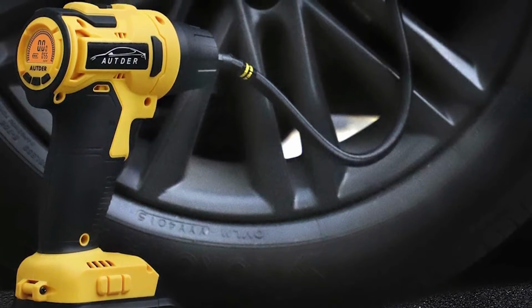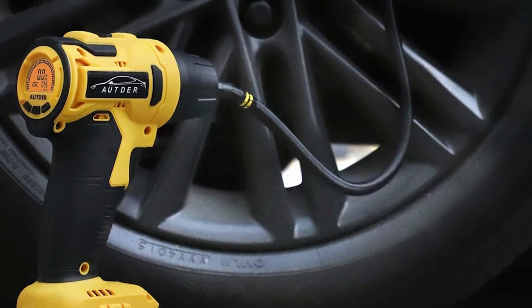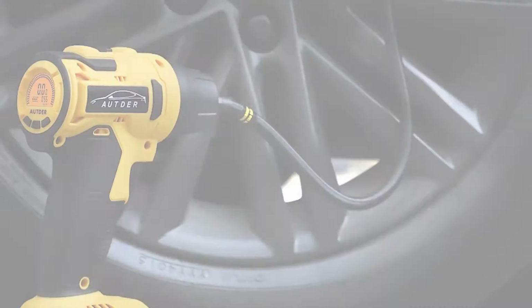Finally, you don't just use this on cars, you can use it on motorcycles, bicycles, inflatable toys, and much more. If it needs air, this is your pump.